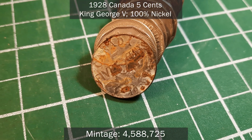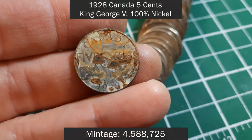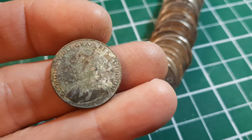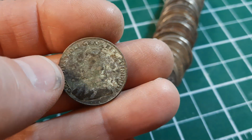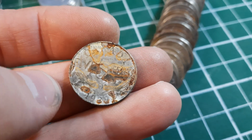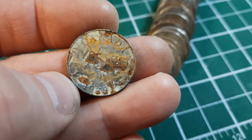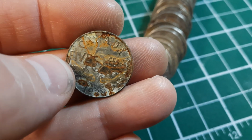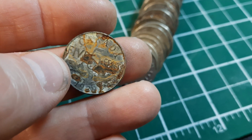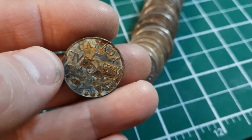This is a 1928, and it looks to be covered in, I don't know, some kind of residue. And I don't know if there's any way I can get that off without damaging the coin. Seems pretty rough. It looks like it's got lots of detail. When I look at the leaves, they look very detailed and crisp. But is there any way to get this stuff off? I'm not sure. Maybe not. It looks like it's been in a rusty, wet area with other coins.